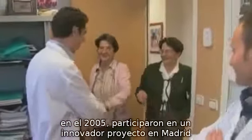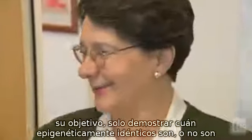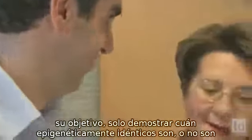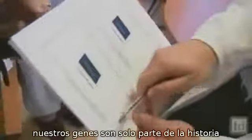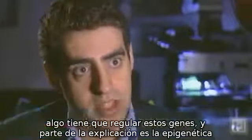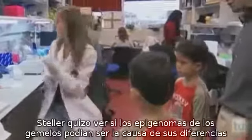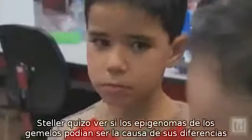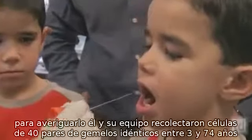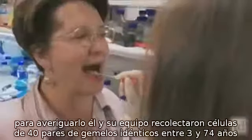And that brings us to the reason why we're showing you twins. In 2005, they participated in a groundbreaking study in Madrid. Its aim? To show just how identical epigenetically they are or aren't. Our genes are just part of the story. Something has to regulate these genes. And part of the explanation is epigenetics. Esteller wanted to see if the twins' epigenomes might account for their differences. To find out, he and his team collected cells from 40 pairs of identical twins, aged 3 to 74.